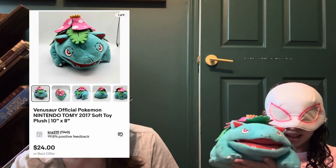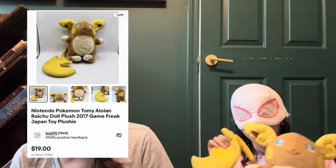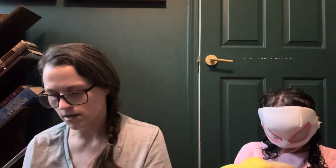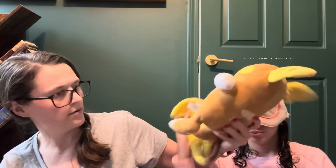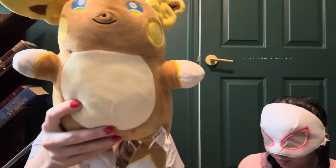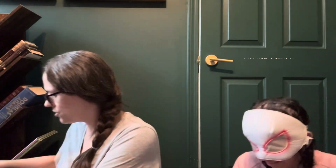So we've got the evolved version of Bulbasaur. Is that Venusaur? Yes, this is Venusaur. And then we got Electrode, like a Raichu. I picked these up because they were the Tomy brand Pokemon, and they are not as common as some of the other ones. I did not look them up while I was there, but I will try to put comps up. Tomy is just not as common of a brand as some of the other Pokemon plush.